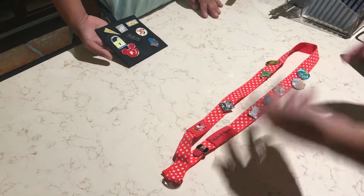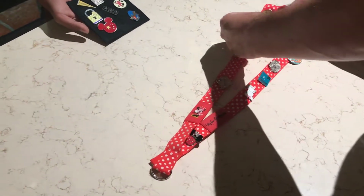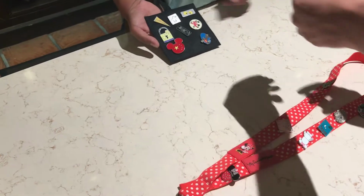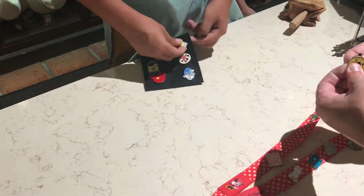Have a good night. We are in the store in the Harambe Market, and I'm not seeing a board in here. There wasn't a pin board in there, but we were able to trade with a cast member.